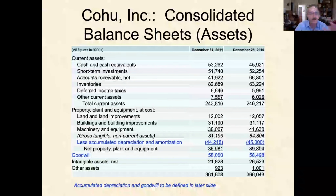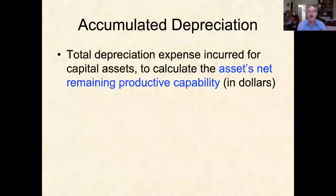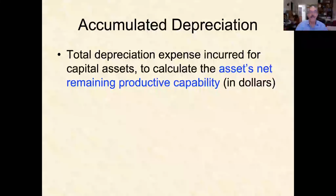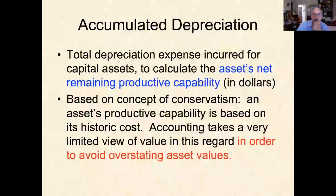Now, that's a limited view, accounting saying that the total productive capability of these assets is $81 million. But accounting is conservative and it's based on actual historic costs. Back to our definitions here. So total depreciation expense incurred for capital assets is the accumulated depreciation. Here's my little blurb on conservatism. Accounting is very concerned with not overstating asset values and not misleading a reader of the financial statement.